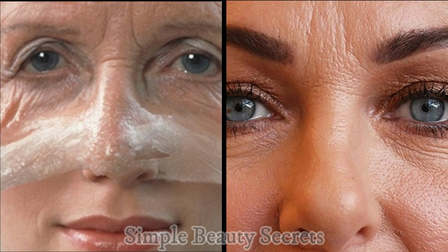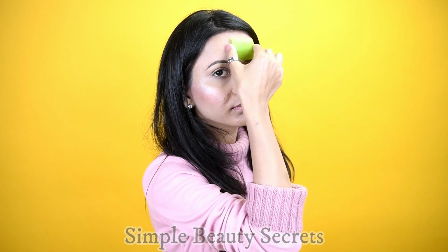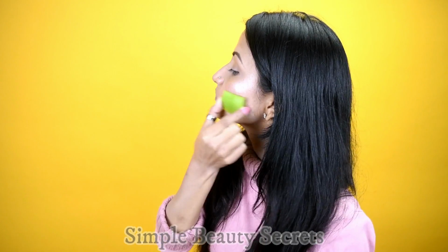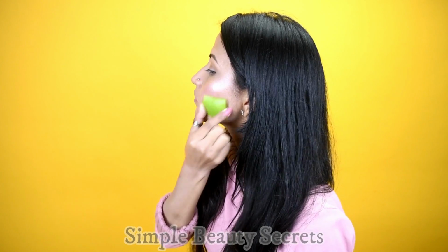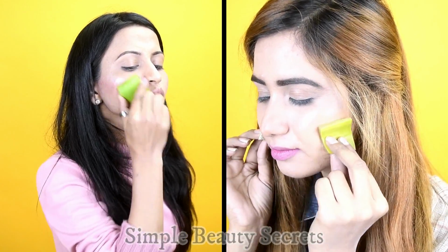Hack number 6. For wrinkles and fine lines. Do you know that in ancient times aloe vera was used to prevent wrinkles and fine lines? Take a small cube of aloe vera and start rubbing it all around your face. After that, leave the gel on your face for at least 20 minutes. After 20 minutes, wash your face with lukewarm water. This way, you will never ever get wrinkles or fine lines.